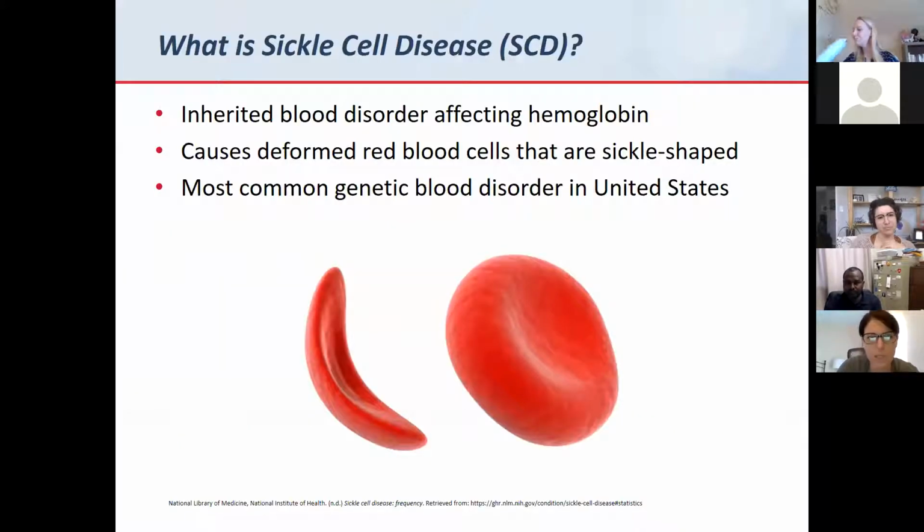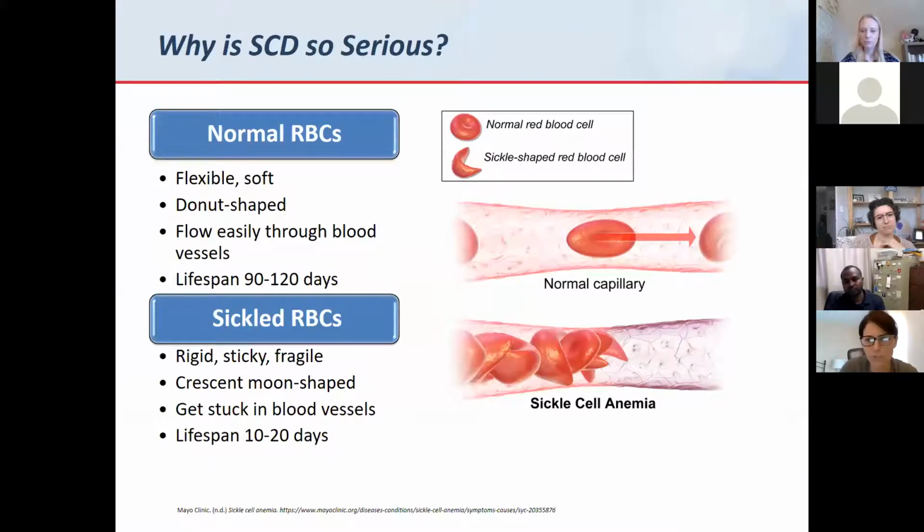All right. So real quick, what is sickle cell disease? It's an inherited blood disorder that affects the hemoglobin, and it causes the red blood cells to become deformed, and they turn a sickle shape or a crescent moon shape. And it is the most common genetic blood disorder in the United States. So just a real quick anatomy and physiology lesson.